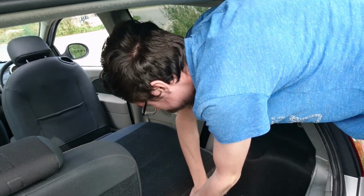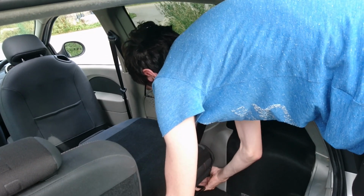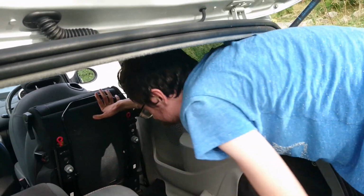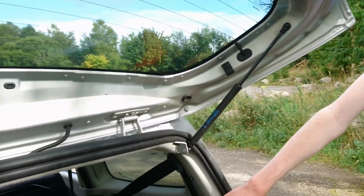And then you push the seat forwards, and there's these little red things under here. You just pull up, and it dislodges the seat, and you can fold it forwards like that. So you have actually a very large, very usable boot space.